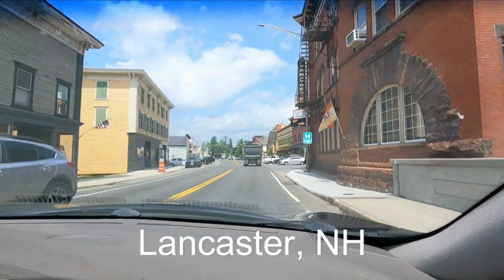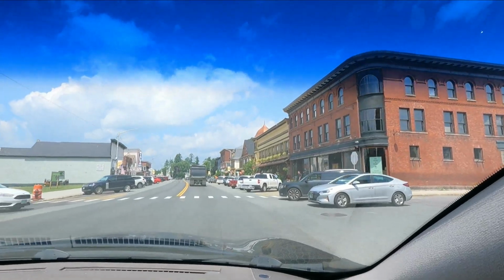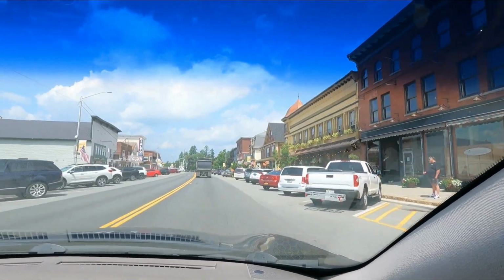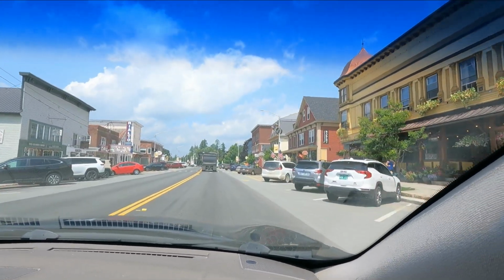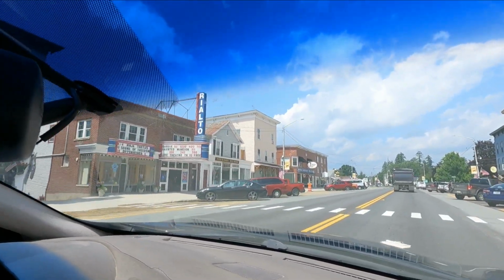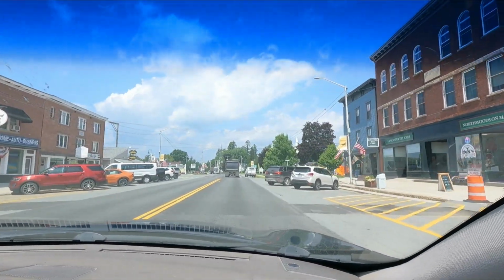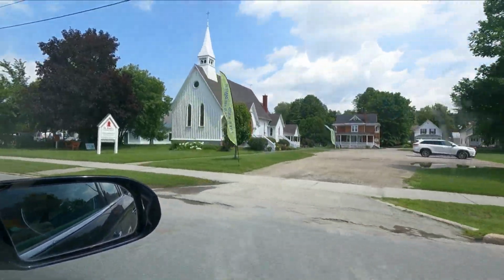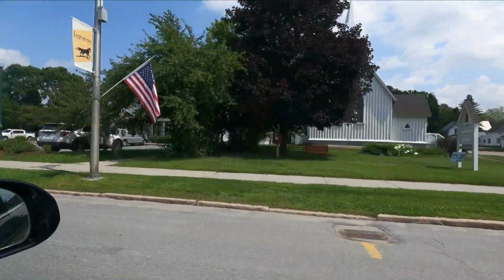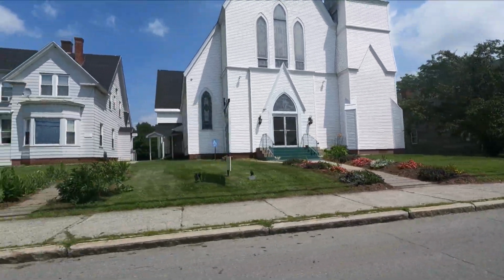This is the town of Lancaster, New Hampshire, where we just went to the covered bridge. This is a nice little downtown. An old Rialto theater, just like there is in the town where we're from. Oh wow, look at the St. Paul's Episcopal Church. That's pretty. All Saints Catholic Church. Oh no, but that's old too. Wow, very cool.